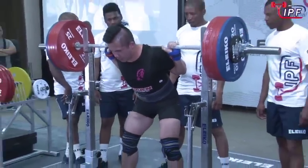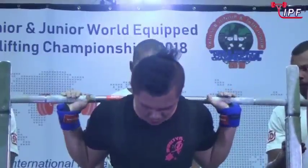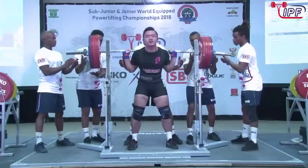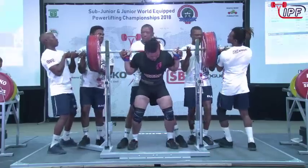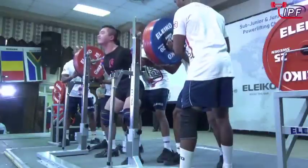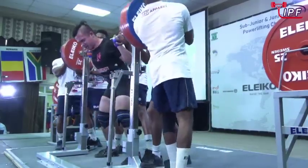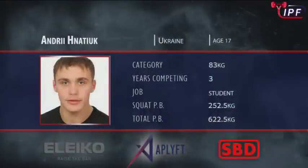270 kilograms. Can he put it on the board? Doesn't look confident in his walkout, but he steadies it well. Control. Good control. No. And he just looks like he might have cramped up a little bit there and made the decision to call it. Andrei Machuk from the Ukraine, 272.5. He'll take home a silver medal in the squat. And he's building a nice little total, putting himself in a good position for that overall silver medal.